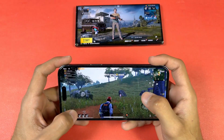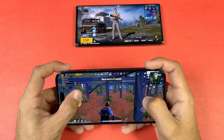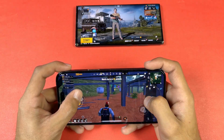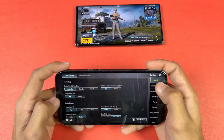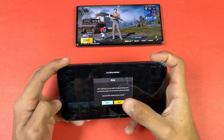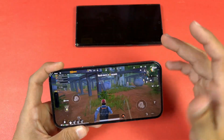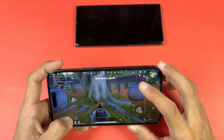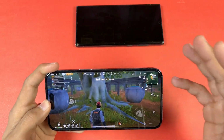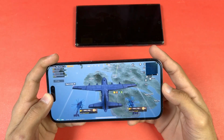Okay guys, right now we are in the Sanhok. This phone is still at 90 fps. Now let's play on HDR Extreme, why not. Let's see how the iPhone is going to handle that. And yes, I know this is not a head-to-head comparison because the S23 Ultra is the latest smartphone from Samsung, but I don't have the S23 Ultra.